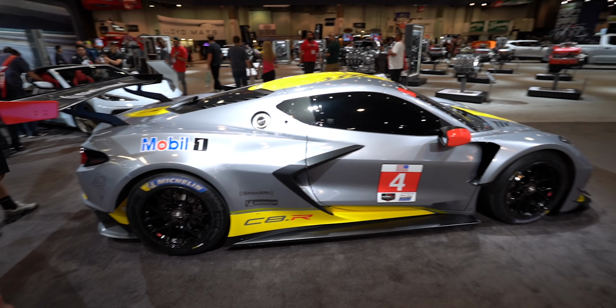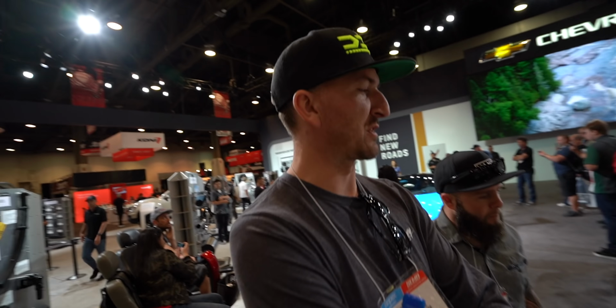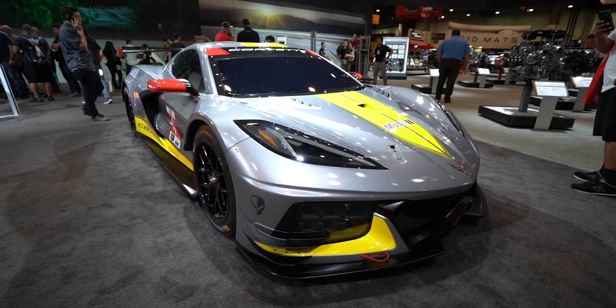I think this is what I'm gonna build. We start building cars where we buy the race car parts and put them on the street cars. Yes. This thing is insane. And it's kind of cute that it has like a little roof scoop. How did she build the production car as far as styling goes? Very aggressive.